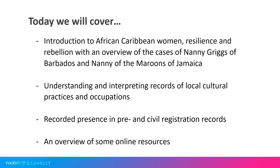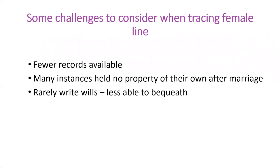So let's begin. Today we will cover an introduction to African Caribbean women, resilience and rebellion with an overview of the cases of Nanny Griggs of Barbados and Nanny of the Maroons of Jamaica, understanding and interpreting records of local cultural practices and occupations, recorded presence in pre and civil registration records, and finally, an overview of some online resources.